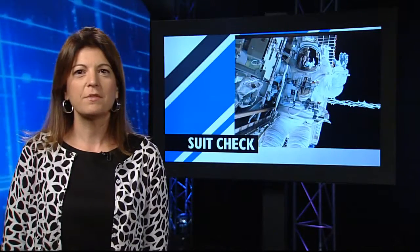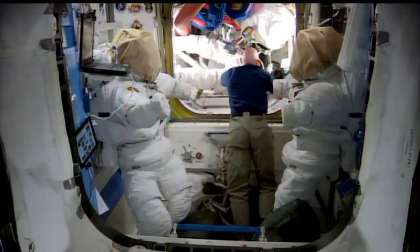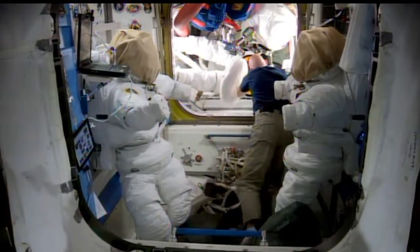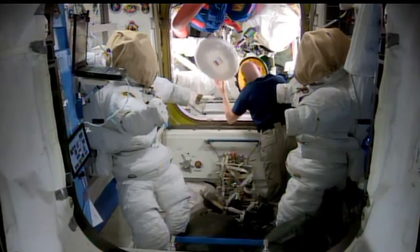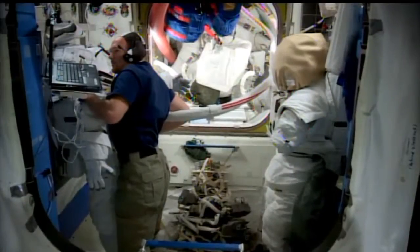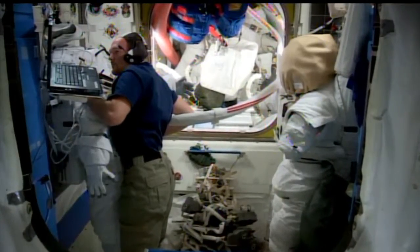The crew spent some time this week working on checkouts of a new U.S. spacesuit on board. Alexander Gerst sized the new extravehicular mobility unit, known as EMU 3003, for future use by Station Commander Steve Swanson. The suit is undergoing its certification for upcoming spacewalks out of the U.S. Quest airlock, planned for later this summer.